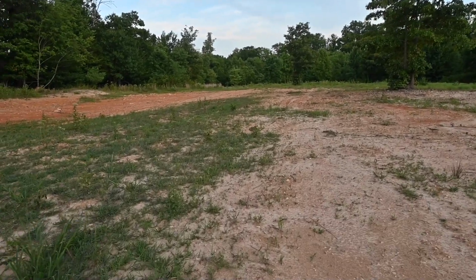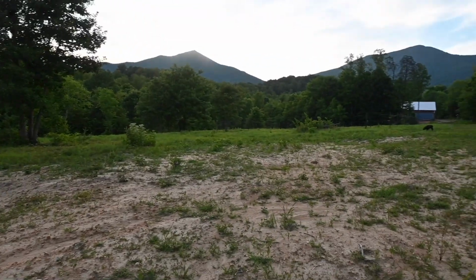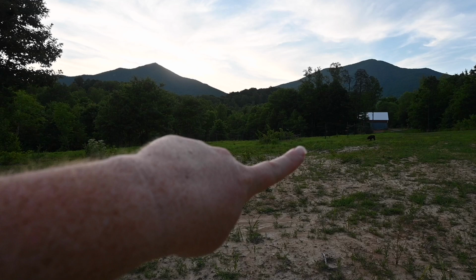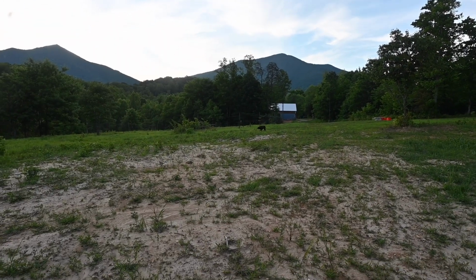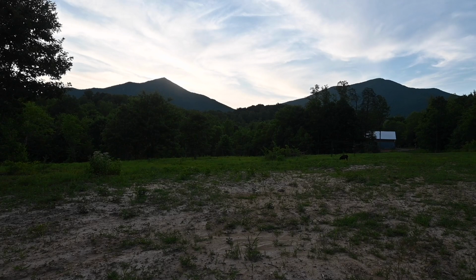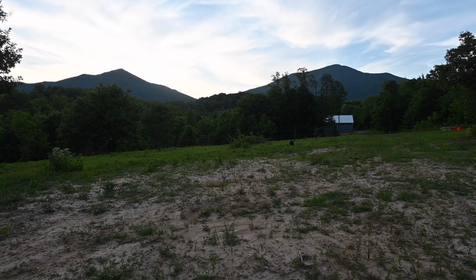Back here is where, so you guys kind of have an idea where I am, the orchard is right up there. That's the barn, and then our camper is on the other side of that barn. So this is like the view from back here. So this is like ideal location, like prime location.